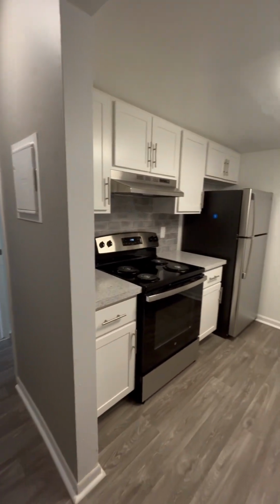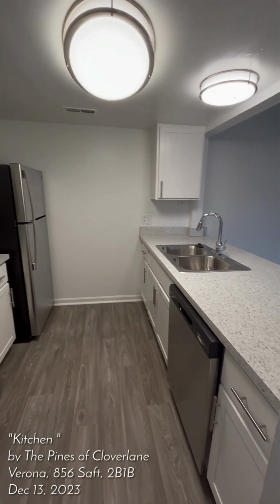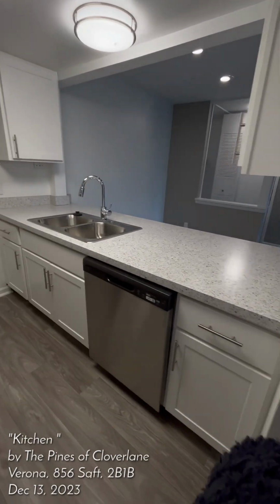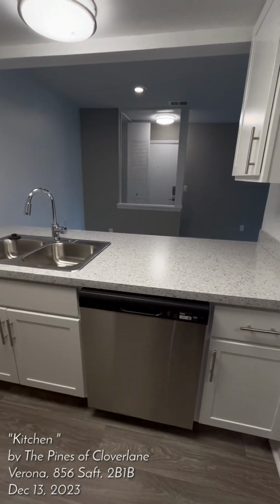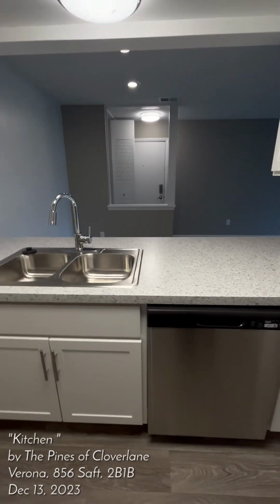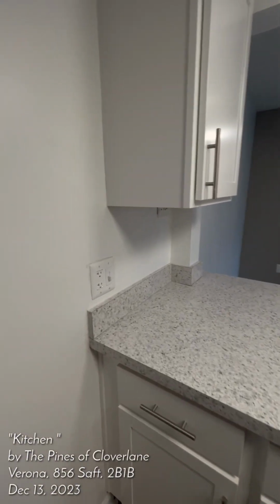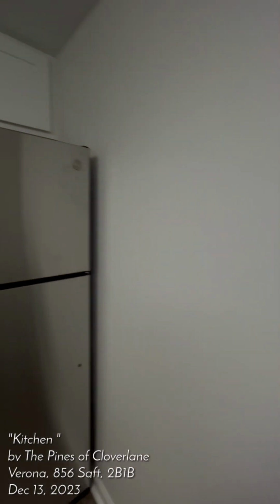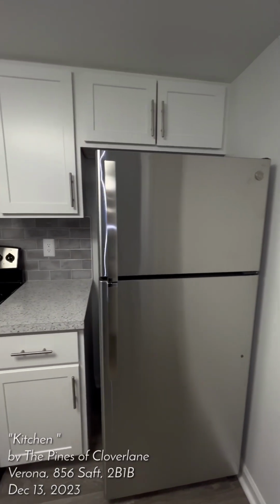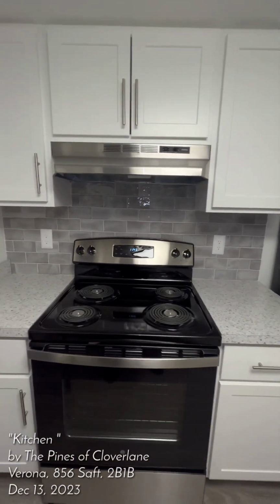Now we're approaching the kitchen area with beautiful white cabinets, stainless steel appliances. This would be your dishwasher right here. And this personally is my favorite floor plan just because of the openness in the kitchen area. Electric stovetop.